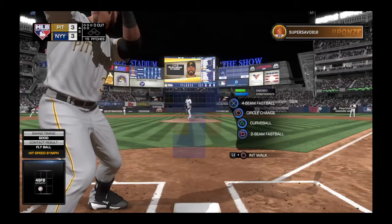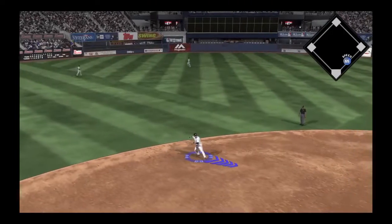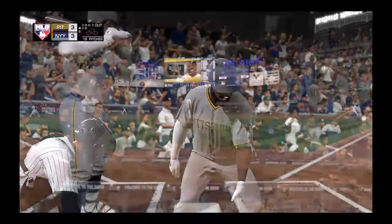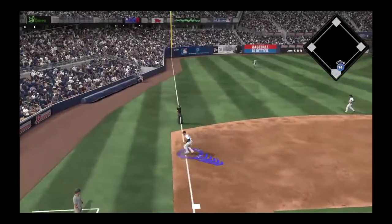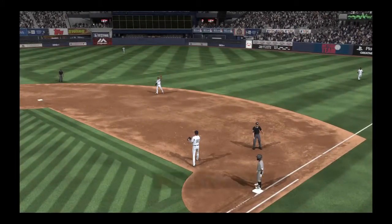Stepping into the box, Reyes. He'll start things out here in a tie ball game. Hit hard to short. There is Crawford. Throw on to first in time, so the leadoff man is set down to open up inning number 8. The batter, number 5. Digging in, Josh Harrison. He scored after reaching on a single in his last time up. Down the third baseline. On to first, and he's breezing through the 8th here with 2 quick outs.